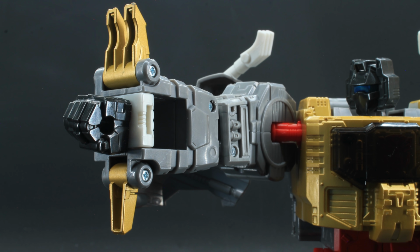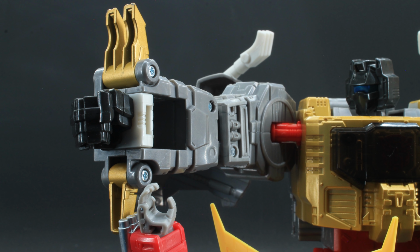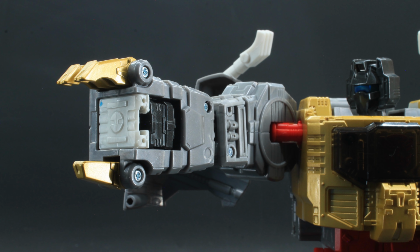Hand spin, but oddly no open. I mean, it doesn't have to. It just strikes me as a touch odd that a Voyager Deluxe and a Leader Voyager can do it for the sake of the Matrix, but didn't bother with Grimlock. But hey, you can also retract the hand and point the claws for some stabby action. Though maybe don't really do that.